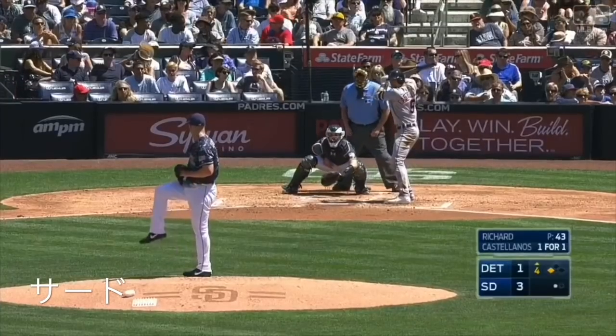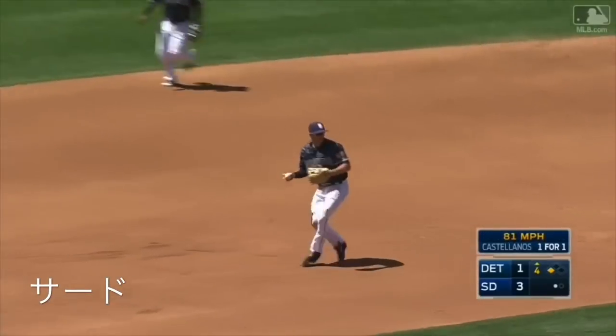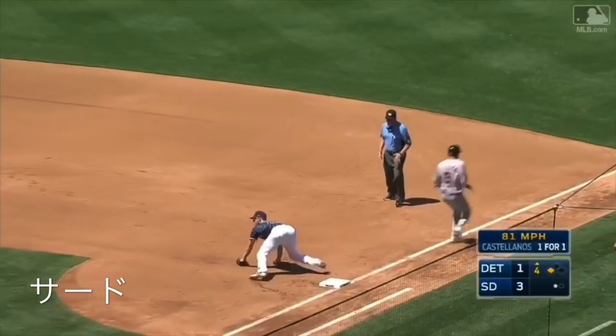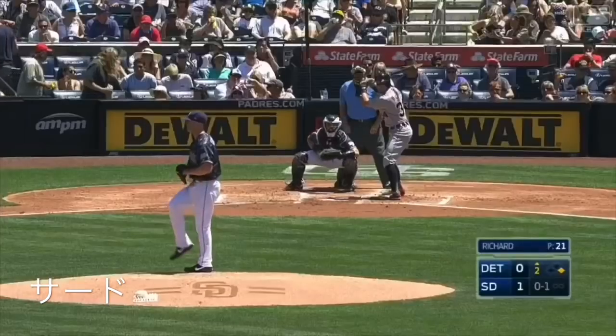For Detroit, that brings up Castellanos. His ground ball, diving at third is Spangenberg. His throw to first on a double pump will be in time. Good stretch there by Myers. Time for the pitchers to run.